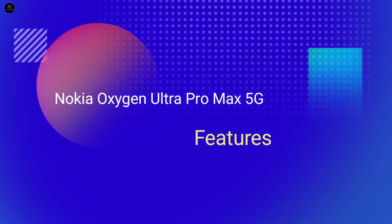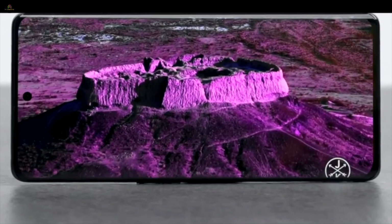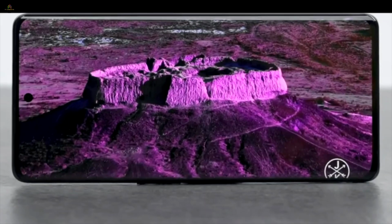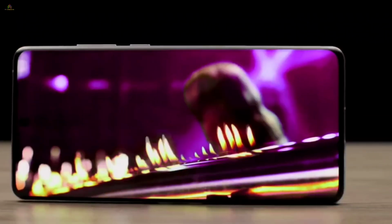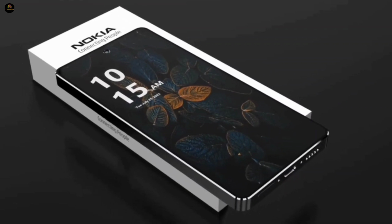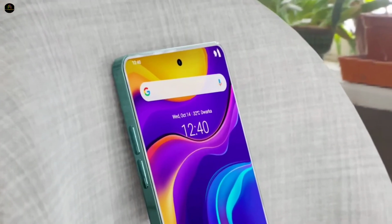So let's get started. Features of Nokia Oxygen Ultra Pro Max 5G. In this great smartphone, you are going to get a 6.95-inch Full HD Plus, Super AMOLED display, in which you are going to get a touch sampling rate of 390 Hz, with a refresh rate of 144 Hz. Apart from this, you will also get an in-display fingerprint sensor, Corning Gorilla Glass 7 protection, and IP69 rating.